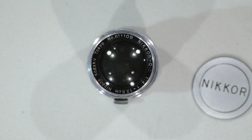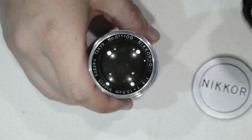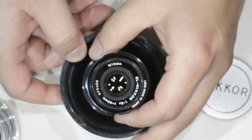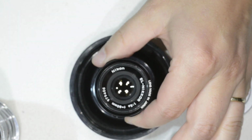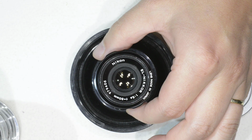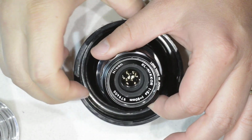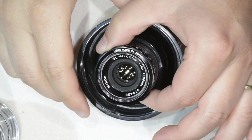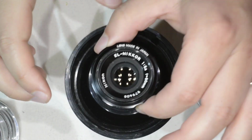For example, I found this lens. This was at another camera fair, I was digging into a box, and I found this one too. It's an EL-Nikkor 80mm f/5, one of my favorite lenses, and a great lens for UV photography.